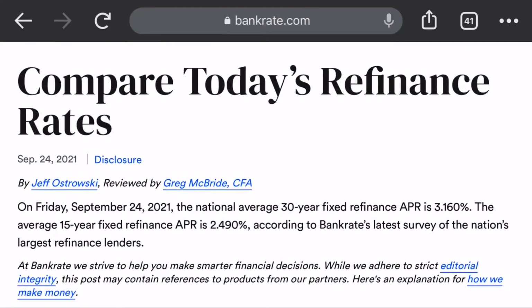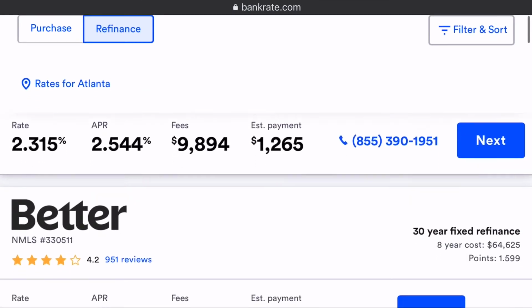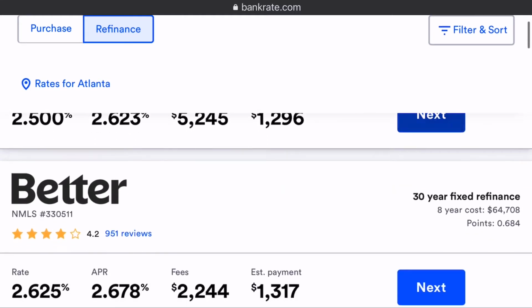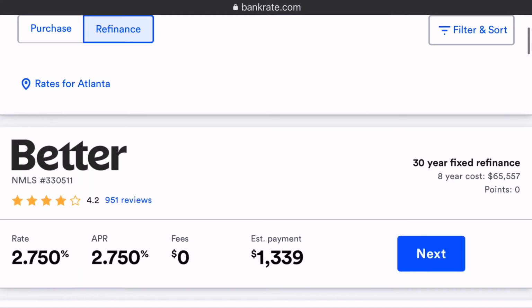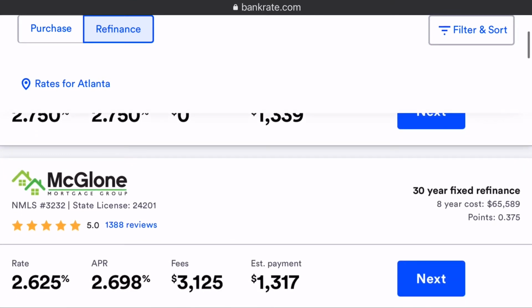Now, with that aside, number 2 is understanding points. When you are getting your rates, I'm going to pull up this Bankrate page and talk you through it. You're going to see a lot of numbers and a lot of lenders with different rates, and you're also going to see what the up-front fees look like, if there are points involved. When you're doing a comparison, the best way is to compare apples to apples, oranges to oranges.